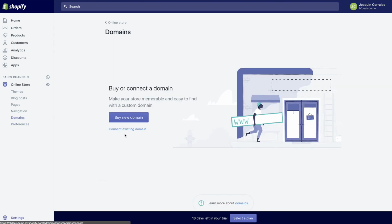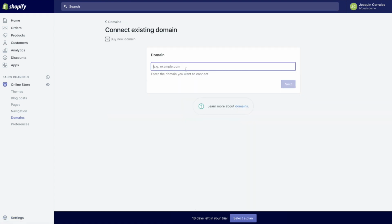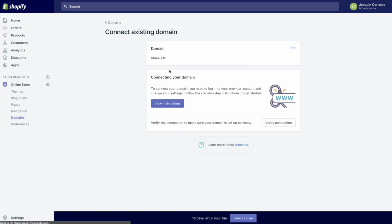Then it's going to ask me to buy one or connect existing. You guys could also buy it through here. I usually just buy it directly with GoDaddy, especially because your first domain is going to be $1. So click on Connect Existing, and then it's going to ask me what my domain is. bfdeals.tk is my free domain. I'm going to click OK, and then it's going to tell me to view the instructions. Now, I already connected it.